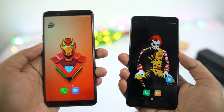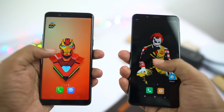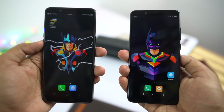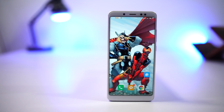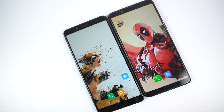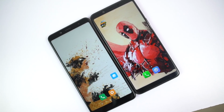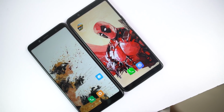It is slightly brighter and has deeper blacks. But we are comparing a phone that starts at 15,000 rupees with a phone that starts at 9,000 rupees. So it's definitely not a fair comparison. Anyway, display is better on Redmi, but it is not the deciding factor. By the way, if you put both phones side by side, you can see that Realme 1 has a bigger display with smaller bezels at the top and bottom and has a smaller footprint than Redmi. So that's a slight advantage for Realme.